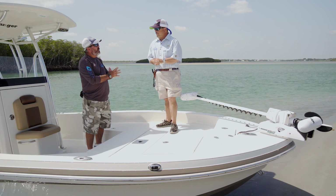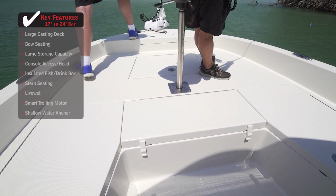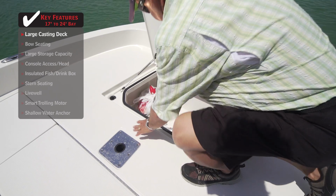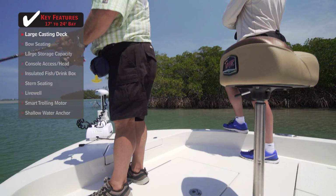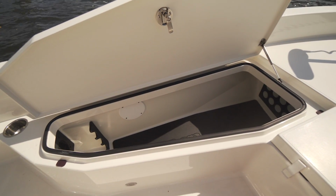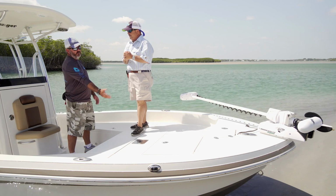Okay, Rick, we said that times are changing and boats are changing with them. This boat has a raised deck, which gives you a great deal of storage underneath it, but it's not raised all the way up, it's a recessed deck. You can put your toes up against it, you don't feel like you're gonna fall off the boat. You can store everything you need for the weekend under this deck, and you've got plenty of room.